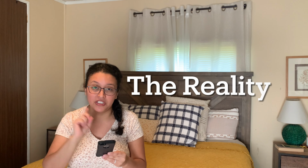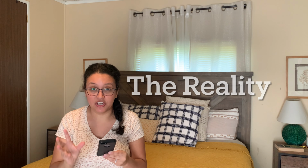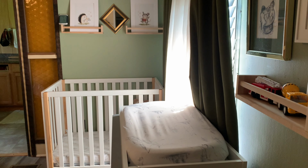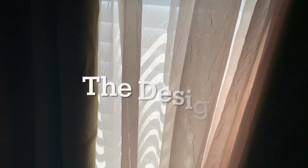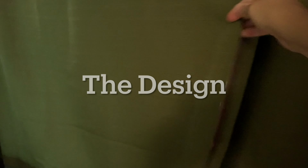Main things were the windows and the measurement of the square footage right in front of our bed, and also something that I really wanted was a specific color. So I did buy paint, and also because of the windows I bought a little bit more pricey curtains. So let's get into the design of the room based on those 3 factors.